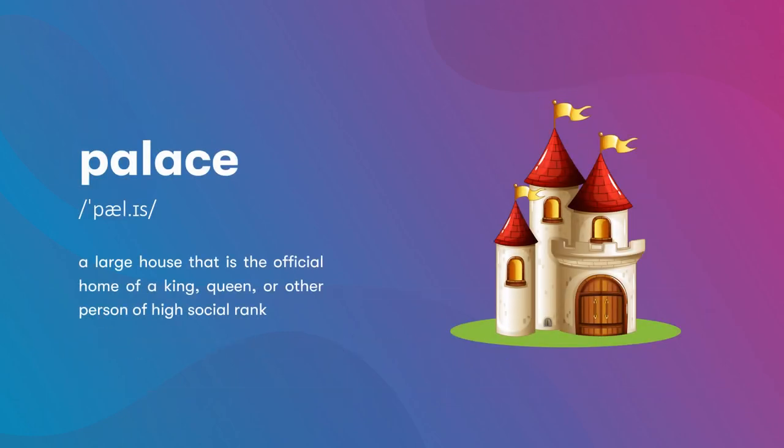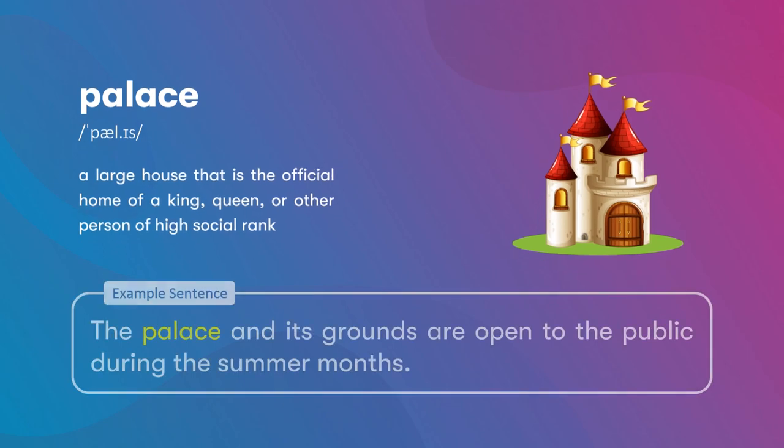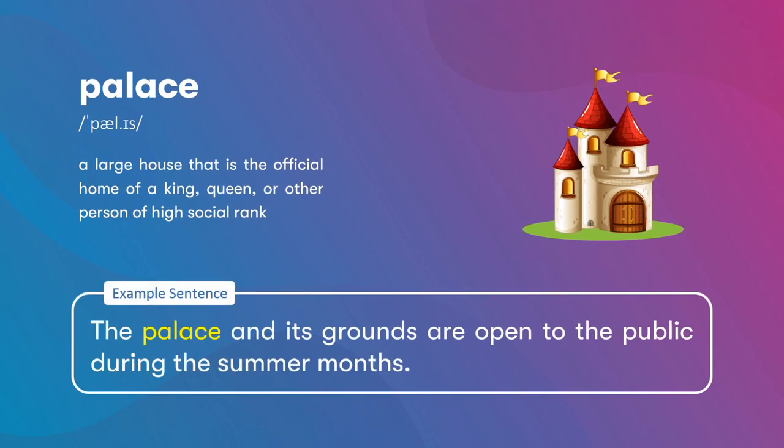Palace. A large house that is the official home of a king, queen, or other person of high social rank. The palace and its grounds are opened to the public during the summer months.